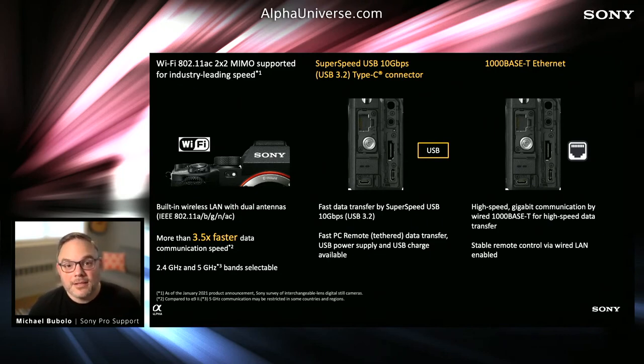So we talk about fast, we're talking about 10 gigabits per second USB-C, meaning that you're going to be transferring information 10 times faster than the fastest Ethernet connection that's out there, because Ethernet's limited to 1 gigabit per second. Now the Super USB-C port is 10 gigabits per second. Next.